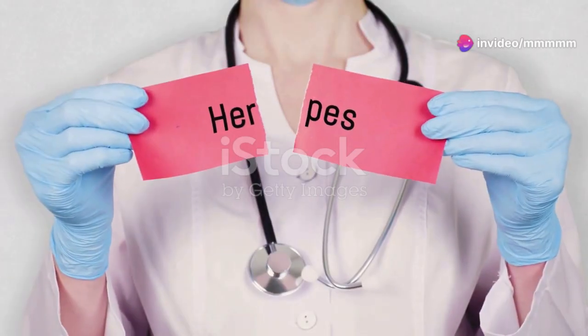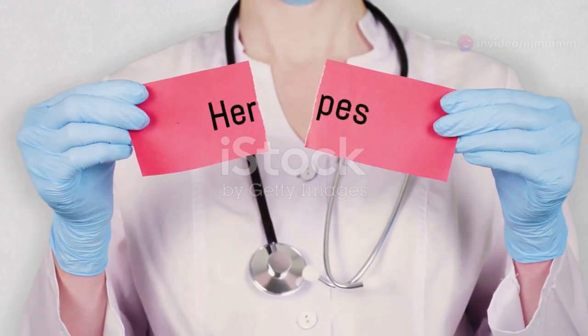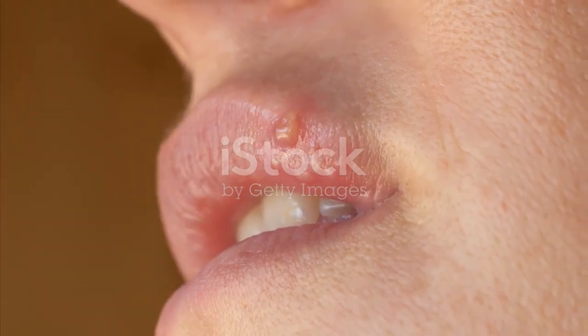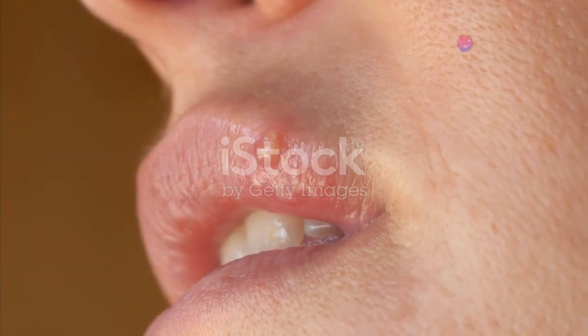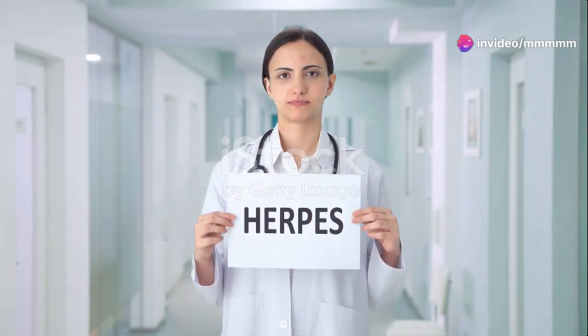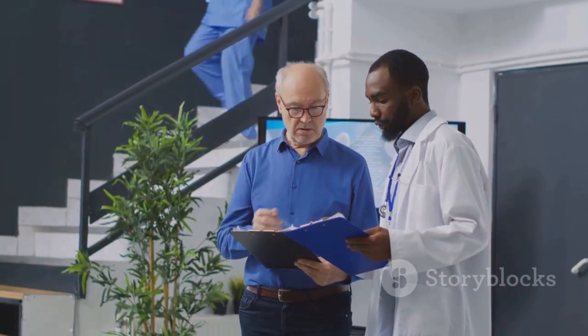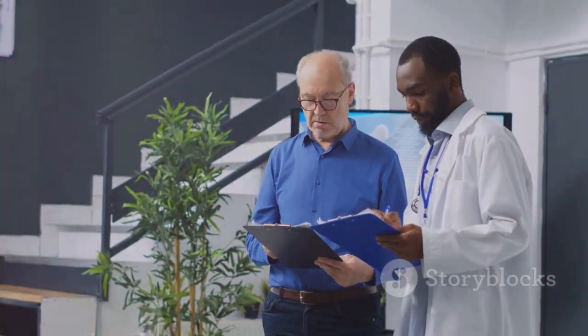Herpes simplex virus, or HSV, is a common virus that affects millions of people worldwide. It can cause sores on your mouth, known as cold sores, or on your genitals, which can be quite painful and distressing. There are two main types of HSV, each with its own characteristics and common areas of infection. They are HSV1, which typically affects the mouth, and HSV2, which usually affects the genital area.